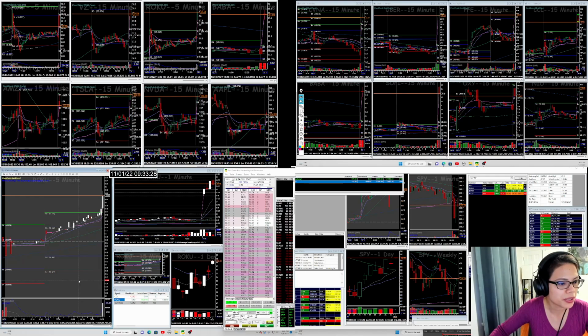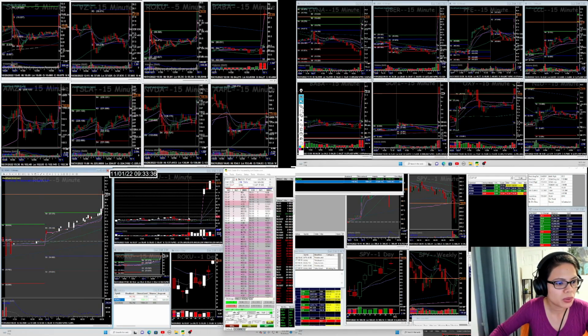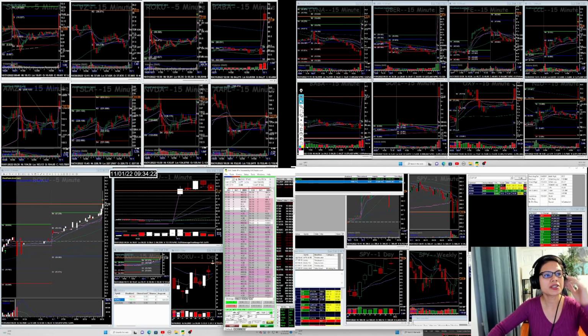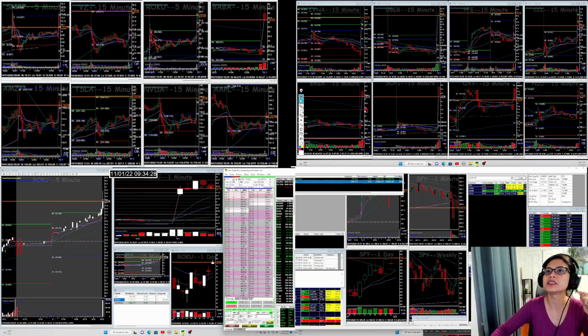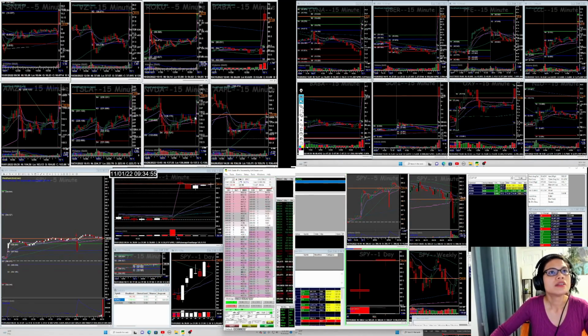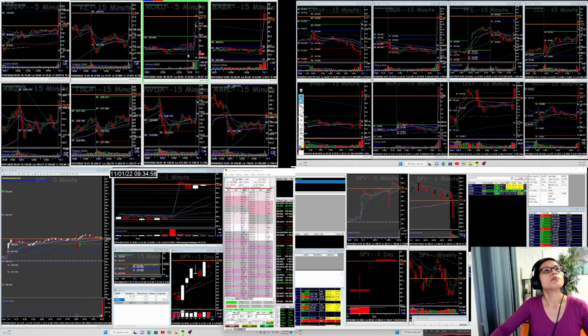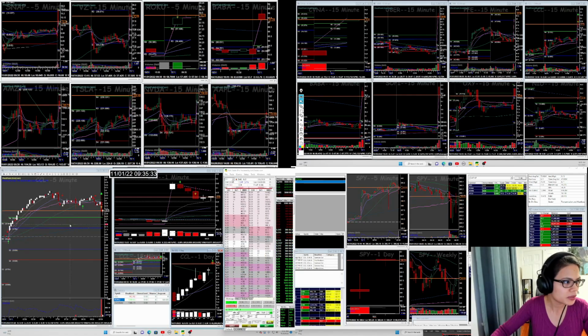Roku here is working. This has a good gap up there, so it can have a pullback. Okay, so I just exited my position in Roku. I don't want to be part of that pullback. So with that, 1566. What is the SPY doing? The SPY is at the VWAP. CCL can be an opening range breakdown right here.